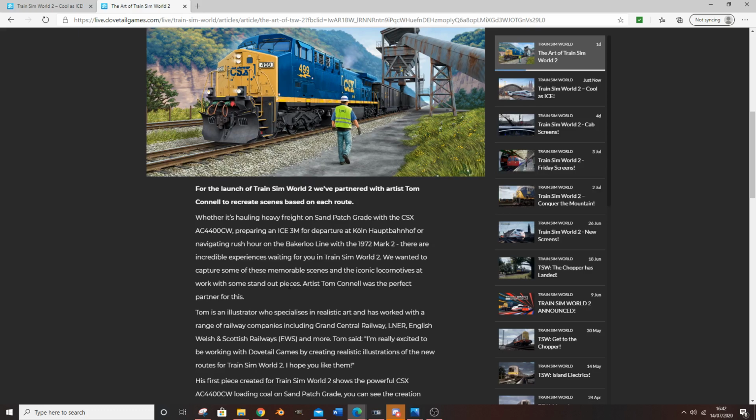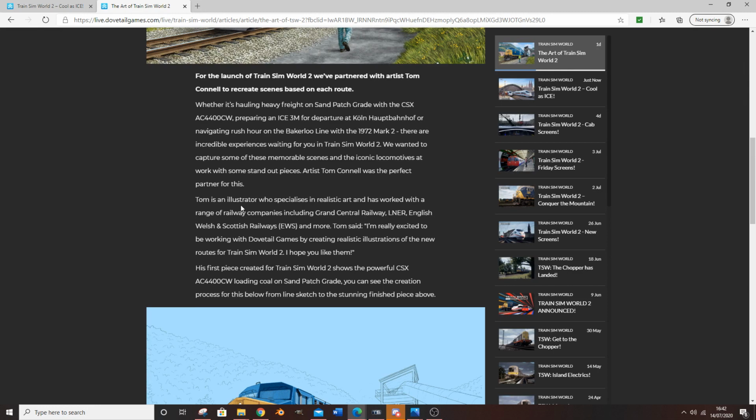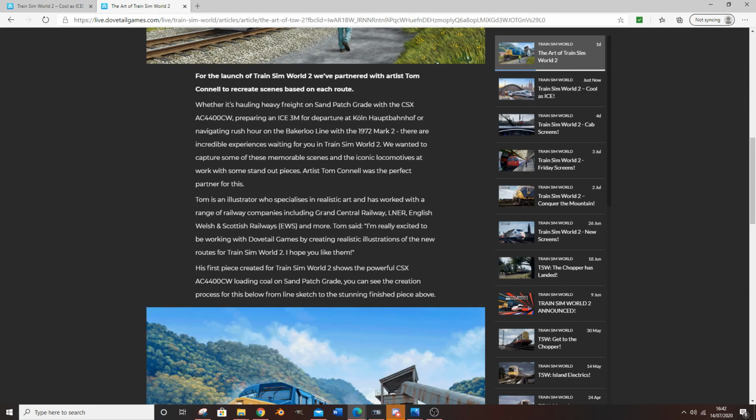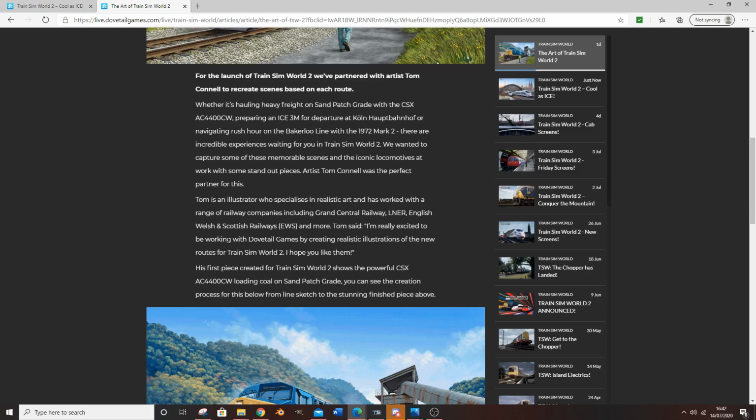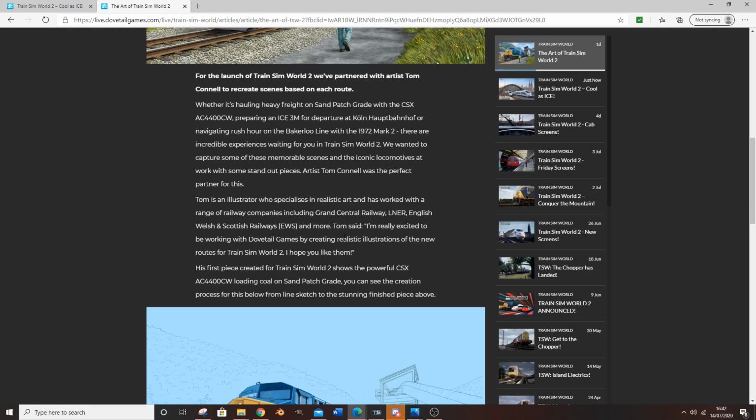Artist Tom Connell was the perfect partner for this. Tom is an illustrator who specialises in realistic art and has worked with a range of railway companies, including Grand Central, LNER, EWS, and more. Tom says, I'm really excited to be working with Dovetail Games to create realistic illustrations of the new routes of Train Sim World 2. I hope you like them.